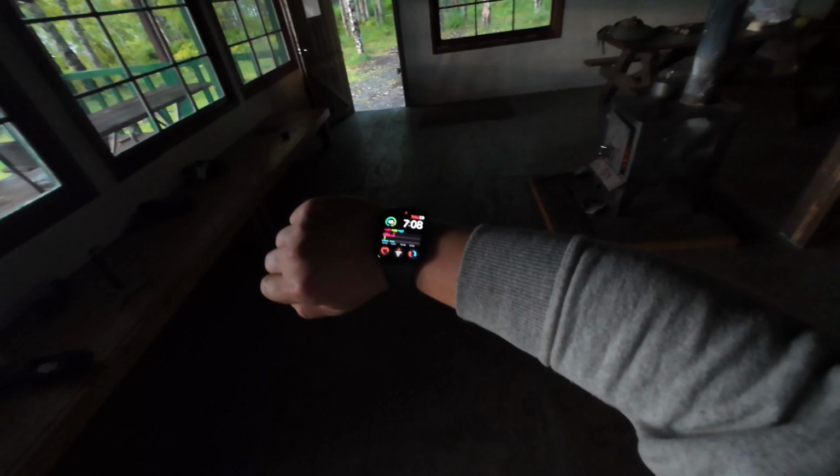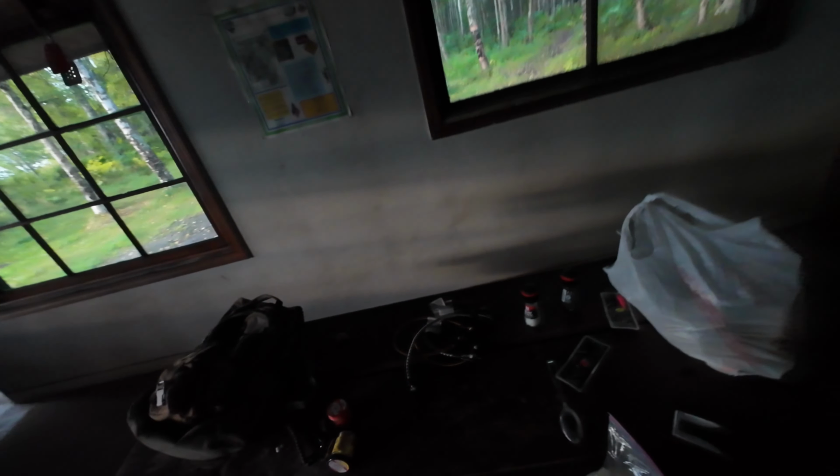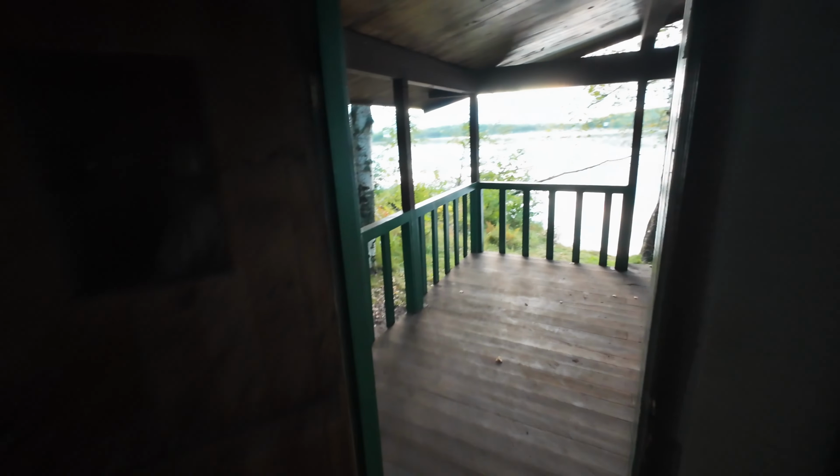Alrighty, we've made it to morning time. It's 7:08 a.m. Gonna go ahead and cut up my mango. Eat that up for breakfast. Then we're gonna pack up and get out of here. Probably enjoy the sunrise for a little bit, because it looks like it's gonna be nice.